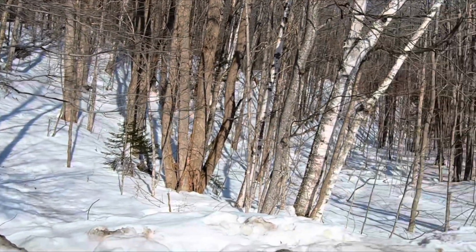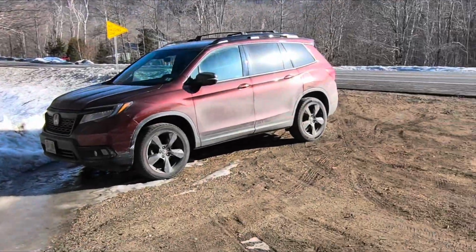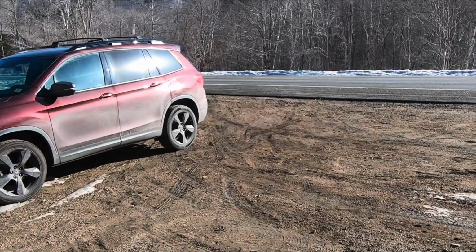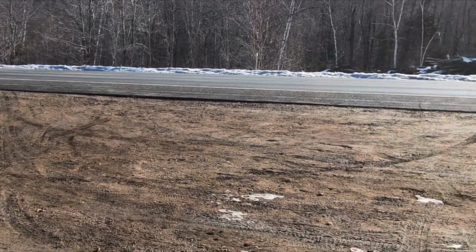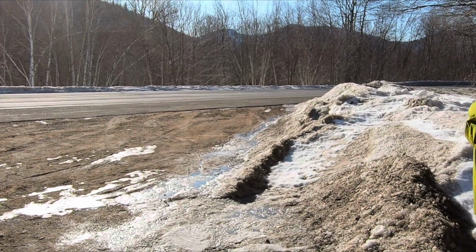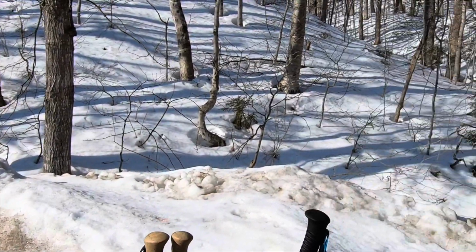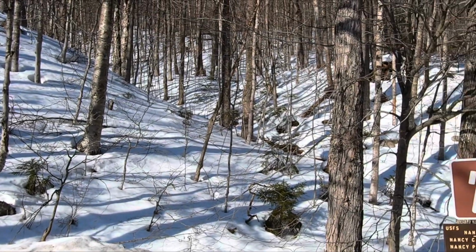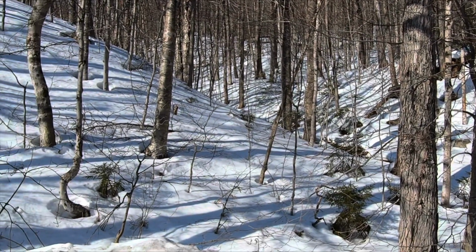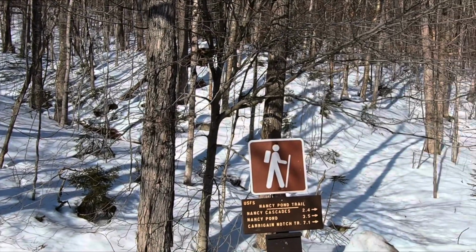So that's our plan. Parking lot is down to bare dirt. We're the only car here, and there's space for, I don't know, six to eight cars maybe. I don't really expect to see anyone else today. It's going to be warm, so that's going to make it a mess. I think it's going to be 41 degrees at the summit today.